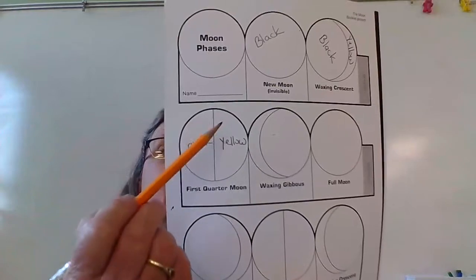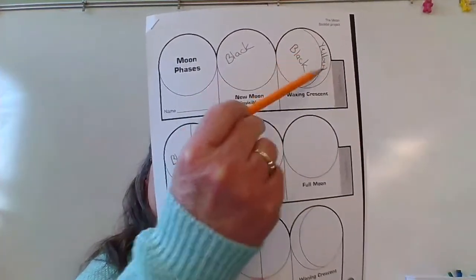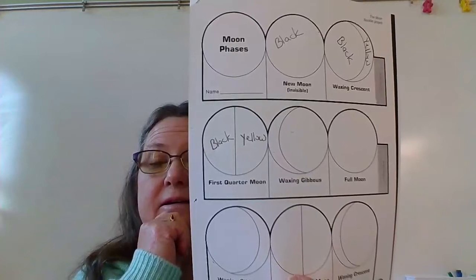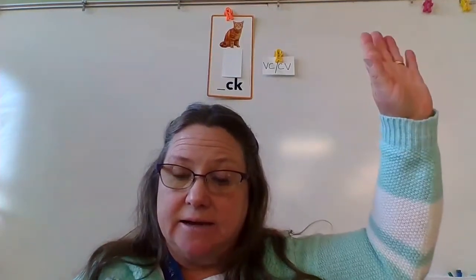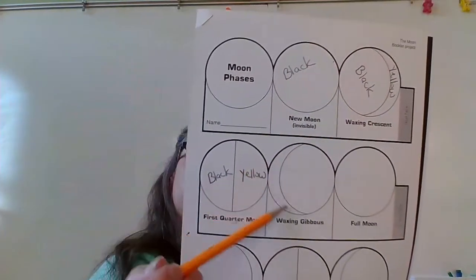This side is going to be yellow because it's the same size as up here that's getting bigger. So this half is yellow, this half is black. Okay? You want to make sure it looks like that. So when it's laying down on your desk and you're coloring, the left-hand side is black, the right-hand side is yellow. Okay?